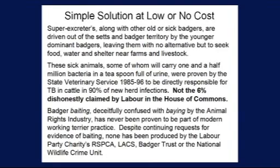Badger baiting, deceitfully confused with badger digging by the animal rights industry, has never been proven to be part of modern working terrier practice. Despite continuing requests for evidence of baiting, none has been produced by the Labour Party charities RSPCA, LACS, Badger Trust or the National Wildlife Crime Unit. And I've been on the Partnership Against Wildlife Crime. I've been going to their annual seminar since inception until the last year when I was told that I wasn't welcome.